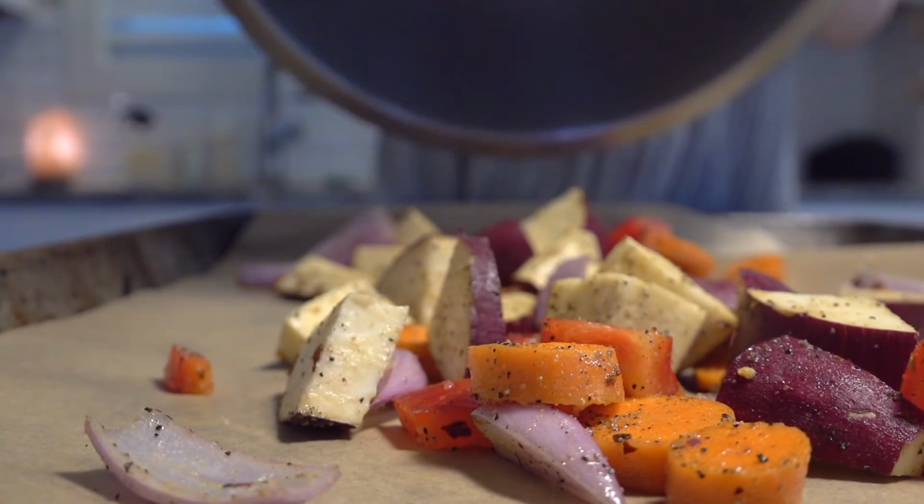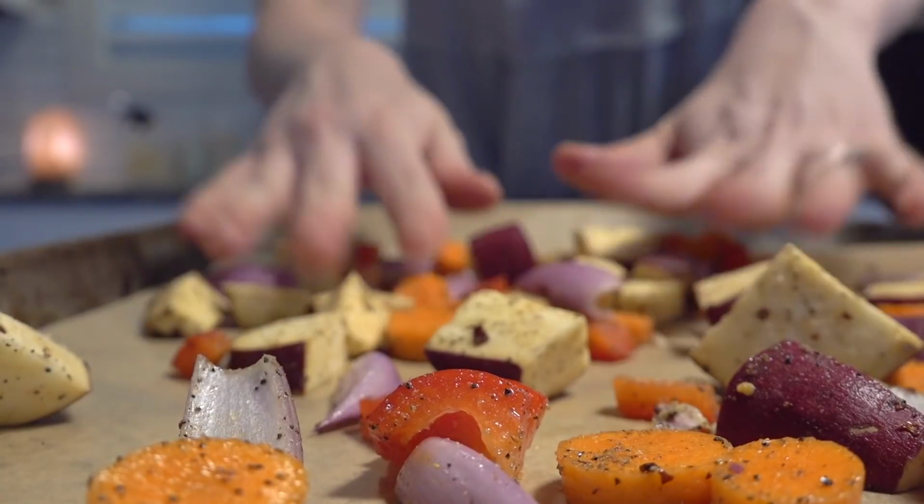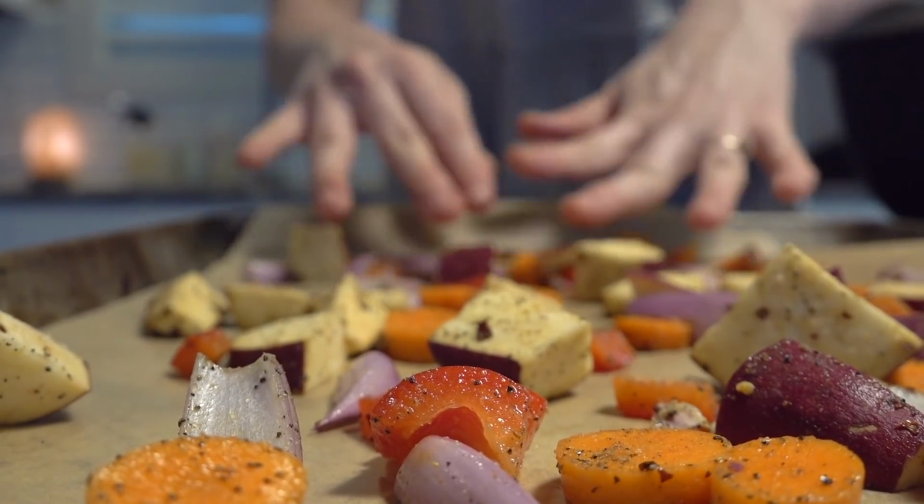So this is weird, but I never actually got the end clips of these. I just ended up eating them by themselves. I had them on hand. I roasted them.